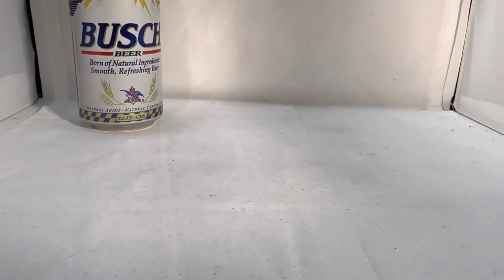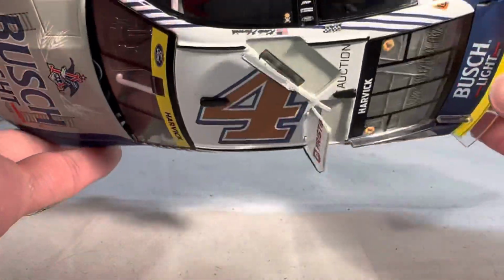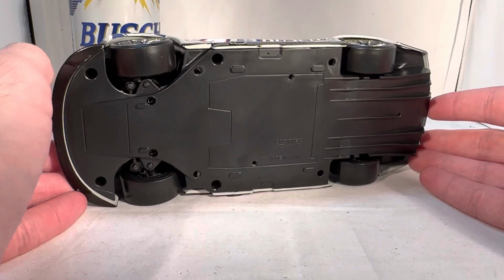Take a look under the hood. Doesn't want to open. Really doesn't want to open. Guess we won't be taking a look under the hood. Anyways, of course, does have roof flaps. The deck lid still does not open. And there's the underside of the car if you want to see that.